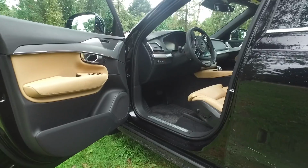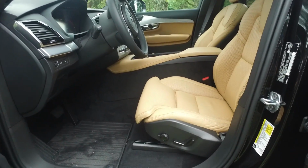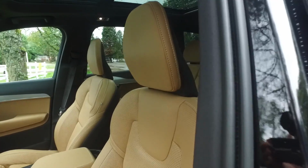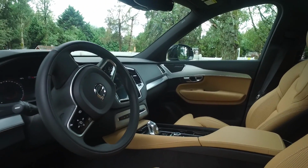And of course, the interior in general, just the fit and finish throughout is fantastic. Volvo is a luxury brand, and yeah, it's really good. Everybody that I had in here really liked the color of the interior, the styling of the seats, super adjustable.